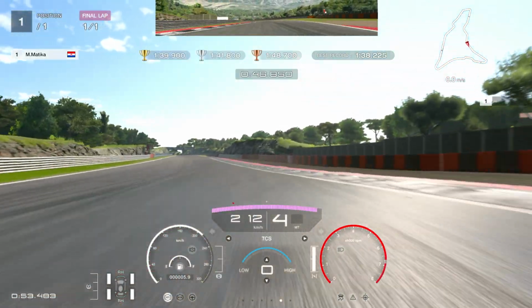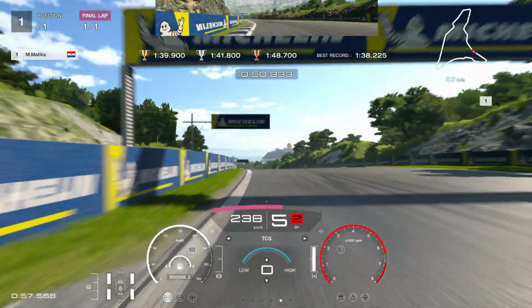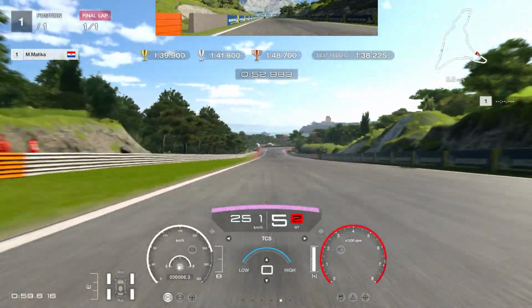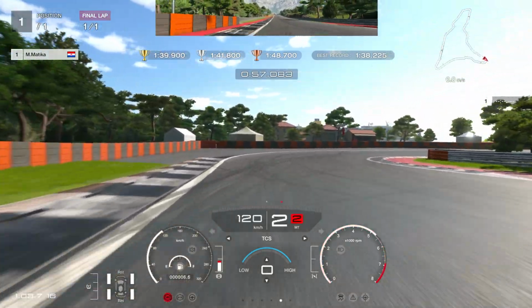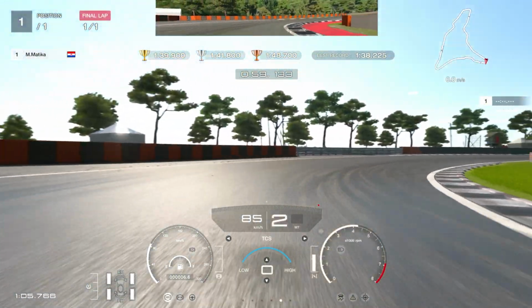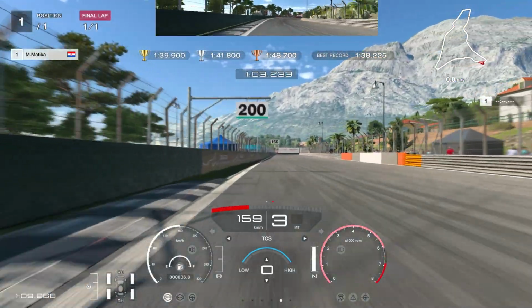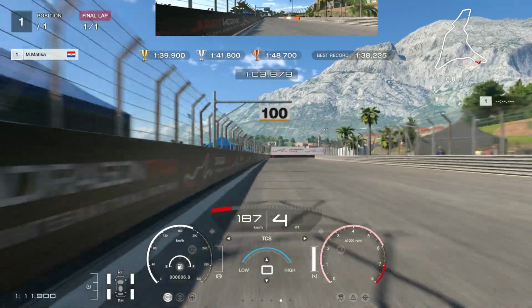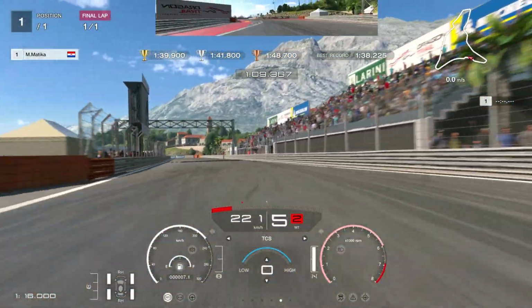I used the inside of the curb, which is not really a thing now in GT7. In GT Sport, you had to use the inside of the curb if you wanted to get a good lap time. That was one of the most important things that you should have done. Otherwise, your lap would be ruined. And also here, in the lap before the update, I tried to put the power down in second gear. I couldn't do that. I was always up in third.